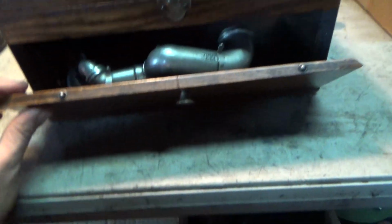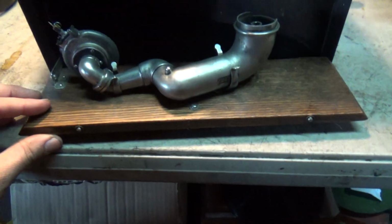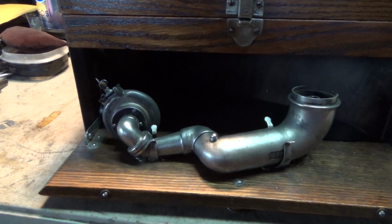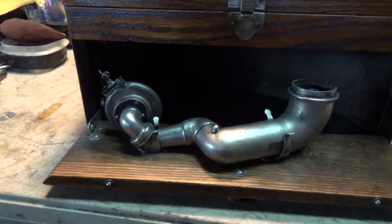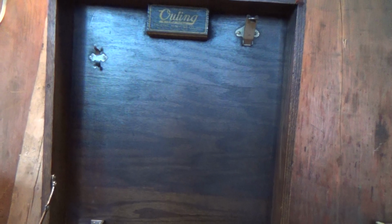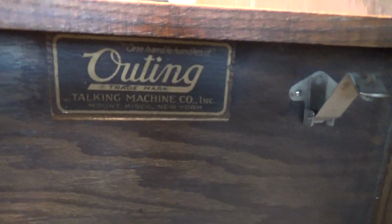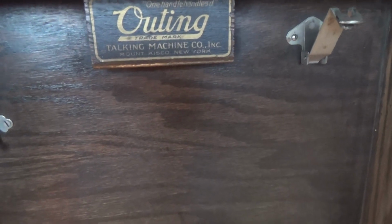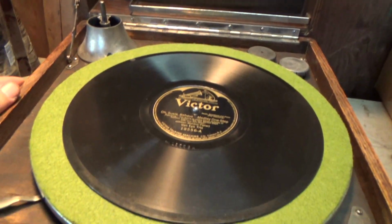This is a panel here you take down, and this is where the horn opening is, and where the tone arm stows, which is a typical Heineman-style tone arm. There's your horn in there. See up in there. They had a provision for an album to go in the lid, and you see the Outing name on there. Outing Talking Machine Company, Mt Kisco, New York. Closest we come to a local machine around here.